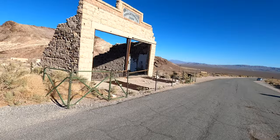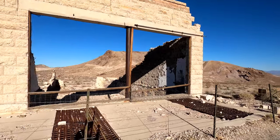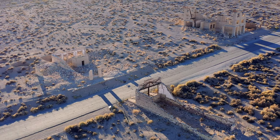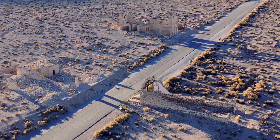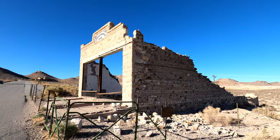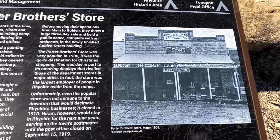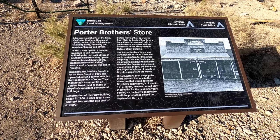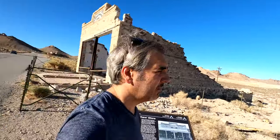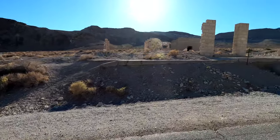H.D. and L.D. Porter, 1906, a lot of history. I wonder what that is. Warner Brothers store. That was a store. Just a store. There is another building there. We're going to explore. And also these ruins. Let's see.